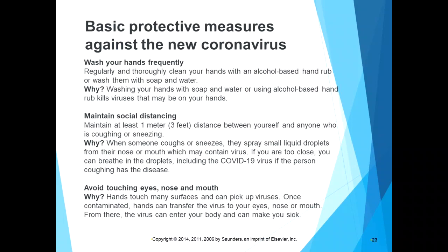You want to avoid touching your eyes, nose, and mouth because your hands touch many surfaces and can pick up viruses. Once your hands are contaminated, they can transfer the virus to your eyes, nose, and mouth. And from there, the virus can enter your body and make you sick.